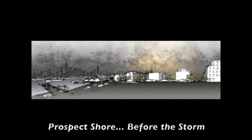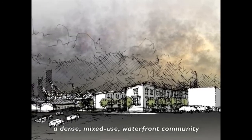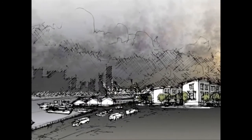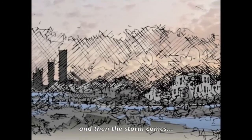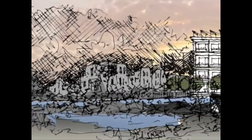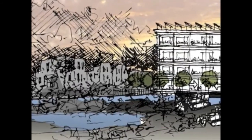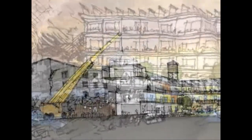This is Prospect Shore. Like many New York City neighborhoods, its story begins at the water. Here's a vibrant shopping street. The next block is walk-up apartments and townhouses. Here is industry on the waterfront and a bulkhead dating back more than a century. Then one day, it rains and rains, and the seawater rises. The bulkhead and much of the industry is washed away. Unreinforced masonry buildings are collapsing into one another. A layer of debris and foul-smelling mud blankets the ground, clogs sewers, leaving pools of standing water and shards of debris.